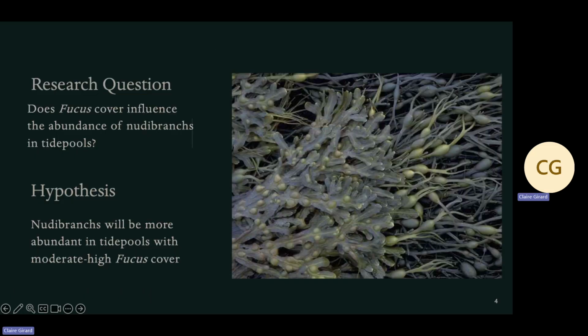My research question was, does fucus cover influence the abundance of nudibranchs in tide pools? I hypothesized that nudibranchs would be more abundant in pools with moderate to high fucus cover due to increased habitat complexity and potential prey availability. And here I have an example of what fucus looks like, also known as bladderwrack, in this image on the right.